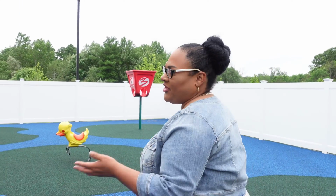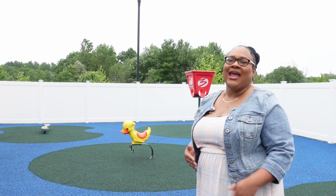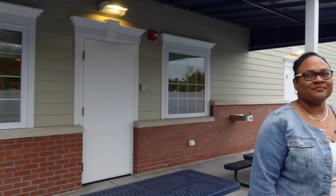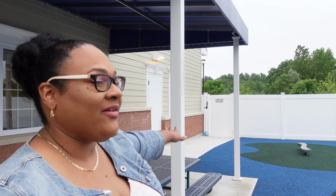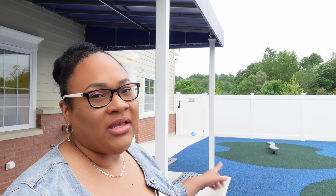But this is an opportunity for them to also socialize and have a good time with one another. Our playground doors are also locked. From the other side of the door, parents cannot get in or out of this. They're only able to access our doors through the door that we just came through. They also have locks on them so that we're able to make sure that our children are safe.